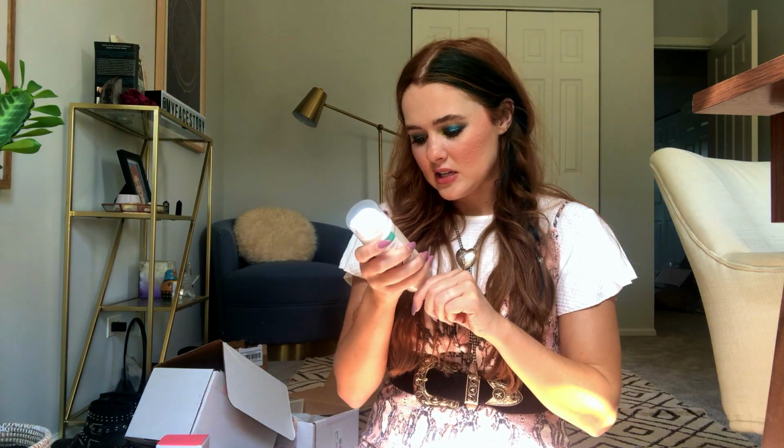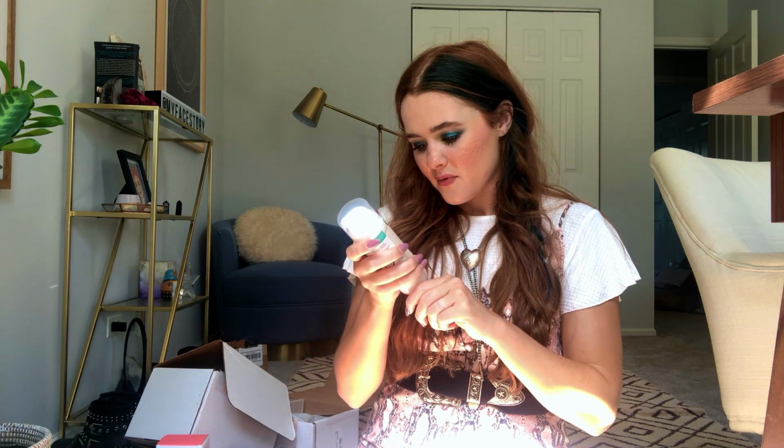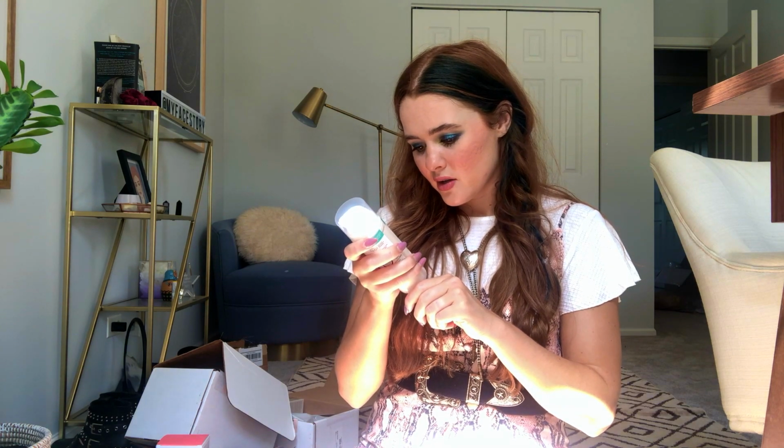It looks like it also has zinc in here, willow bark extract, which is a natural salicylic acid, lactic acid, a lot of good things, actually. Yeah, I'm so excited to try this. Thank you so much, REN. And I've heard good things from estheticians about this brand, too. I just trust estheticians, and yes, gonna try it.